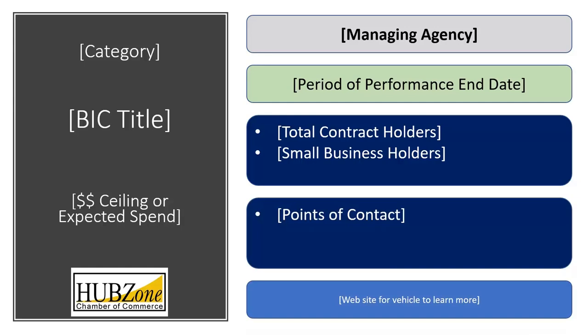I tried to provide as much information as I could, and I'm definitely going to update the video in the future with additional data. I'll go through the bulk of these next 41 slides very quickly, but you can just pause whenever you see a vehicle that means the most to you, and you can read the slides at your pace.